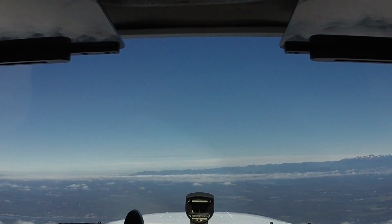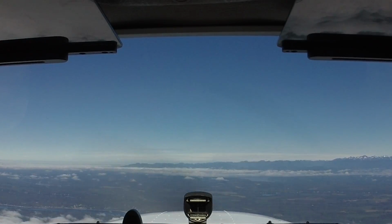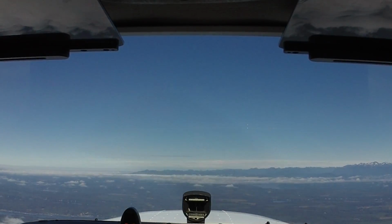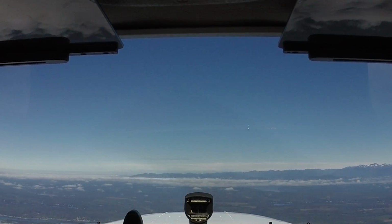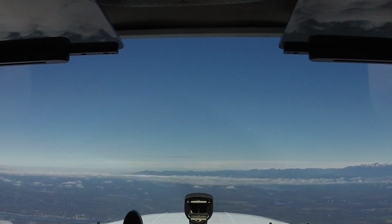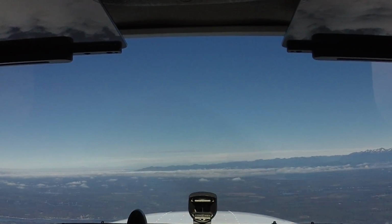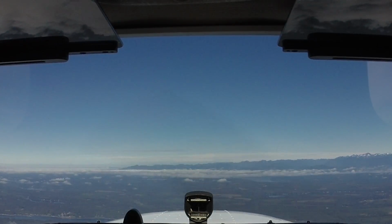Every time you change the pitch on the power, you'll need to change the pitch. The altitude looks good. A little slower, so maybe chop off 100 RPM. Let's try 1800. This is almost like being in the pattern and having to extend the downwind. When we have to extend the downwind at pattern altitude, this is kind of what we do, at 1800 RPM.